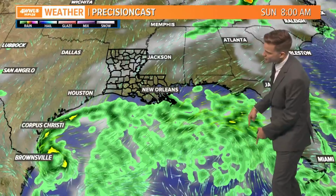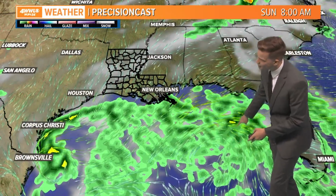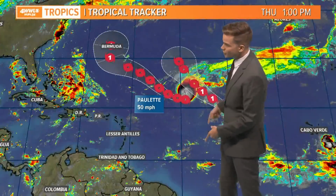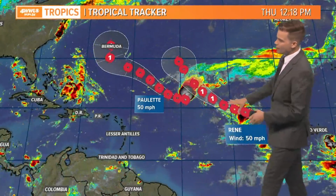But now our attention is turning to our next disturbance. You can see all the moisture with it trying to organize once it gets in the Gulf by, let's say, Sunday going into Monday, and could do so as it makes its way towards the northern Gulf Coast. So likely will bring better rain chances through the weekend and through the beginning and middle part of next week. But we do need to keep a close eye on that one because, as I mentioned, the environment it's moving into, not too bad.